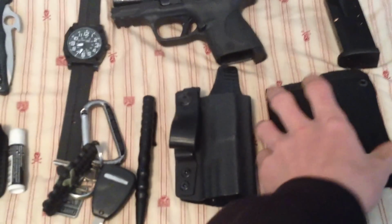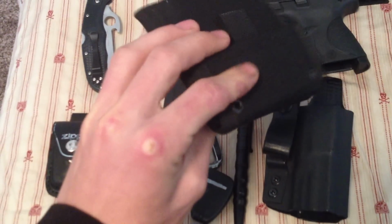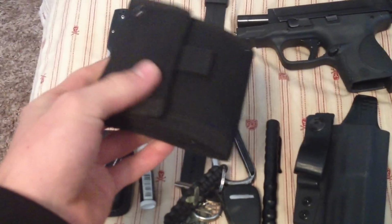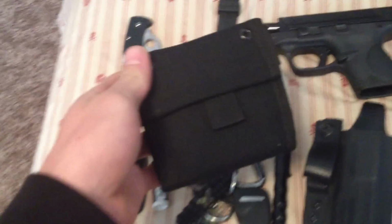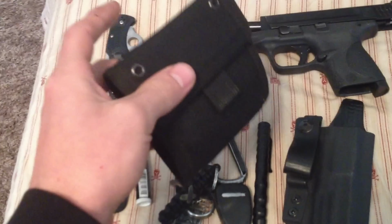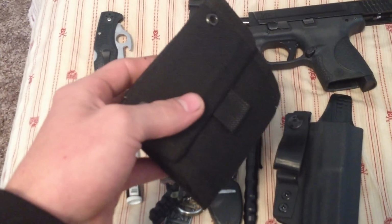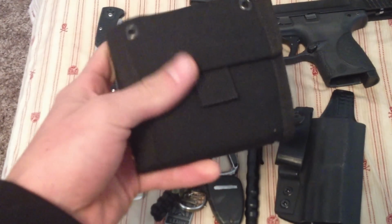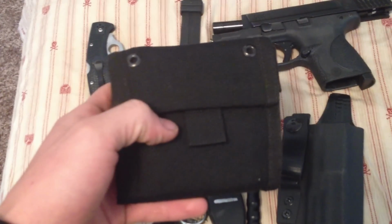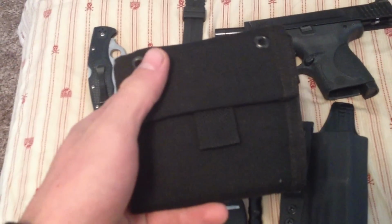First item is my wallet. This is The Wallet Junior by Spec Ops. It really is called The Wallet. It's one of those super cool high speed wallets that almost any gearhead channel has reviewed. They are very, very functional wallets. These are excellent. It's not entirely waterproof, but it's water resistant.